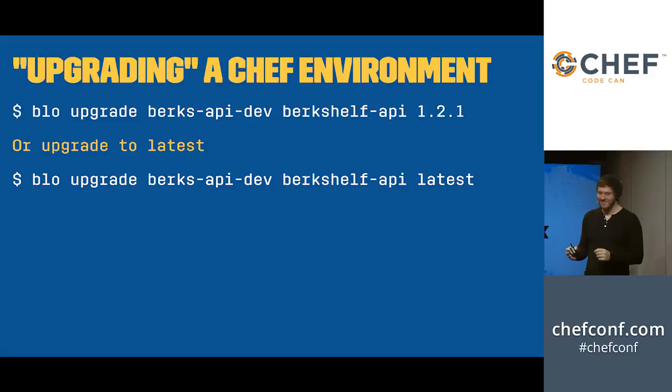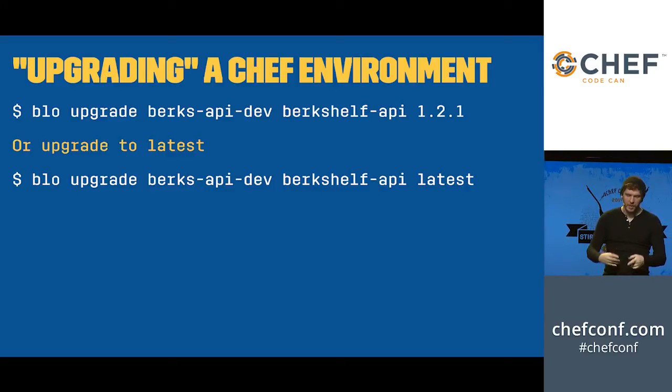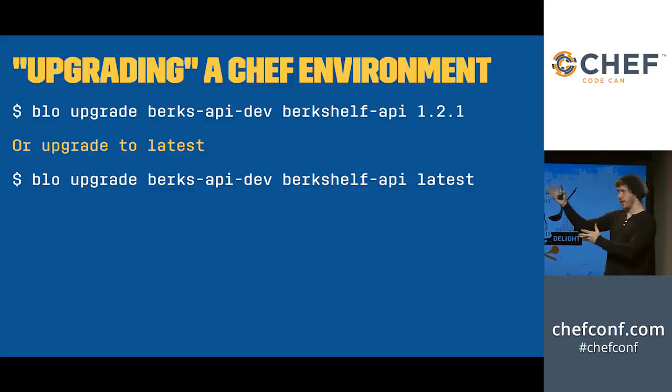And then upgrading a Chef environment is just as easy. Berks upgrade berkshelf-api dev, which is the name of the Chef environment. The logical environment there would be dev, by the way, you can see because it's part of the name. berkshelf-api is the name of the cookbook. 1.2.1 is the version of the software that we're deploying.